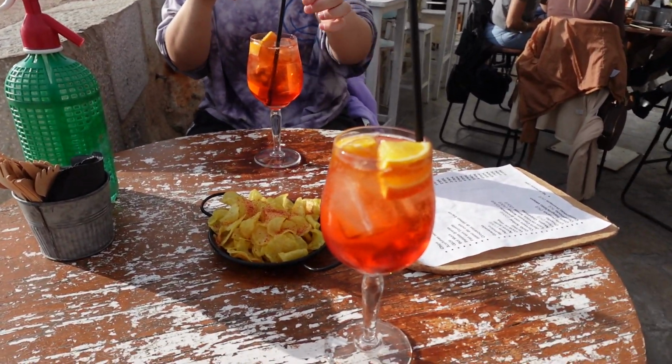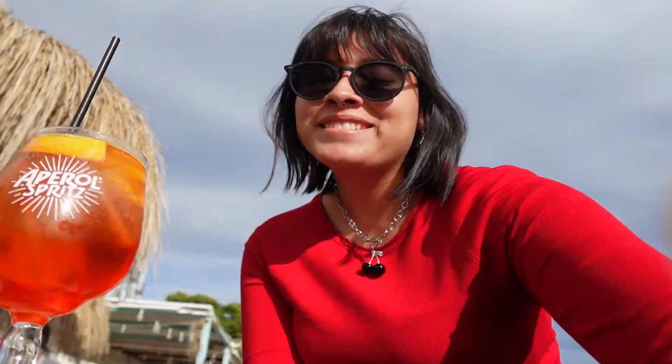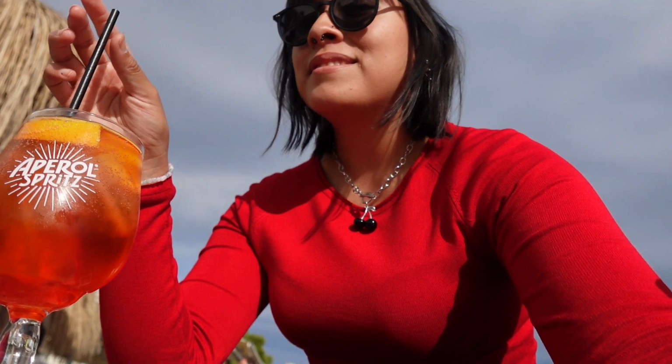This is Justine's first Aperol Spritz. Yes, it's going to be my first ever. But look at this! Oh my god! We just witnessed a proposal. Very, very cute. Was it a proposal? I think so. I don't know. Maybe. I hope so.